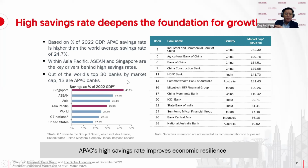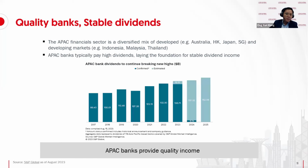So all these help to improve economic resilience for the APAC region. And when we talk about banks, it's also a mix of developed markets, for example, like our home country, Singapore, Australia, Hong Kong, and Japan, but also developing markets, for example, like Indonesia, Malaysia, and Thailand, which are expected to grow even further in terms of economic growth rate.